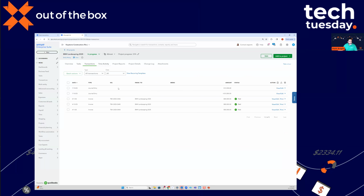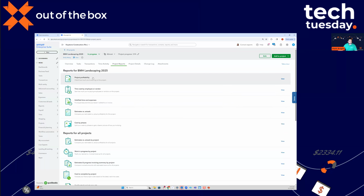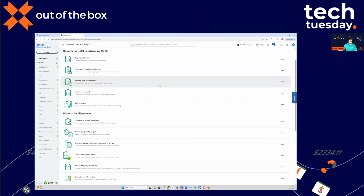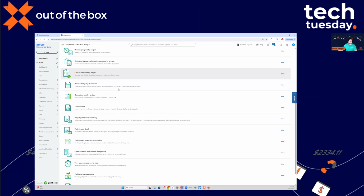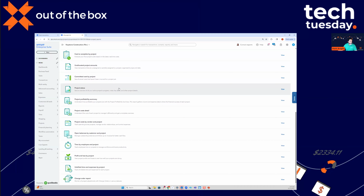Of course, obviously transactions, you'll be able to see all of the payroll hours, the 1099 work, as well as any other expenses for materials. And then you start getting into project reports, profitability. And then some of the ones, like I said, that were missing, work in progress. This one's been asked for a long time. Super happy we have this now. Of course, the estimates versus actuals. So many different things here.